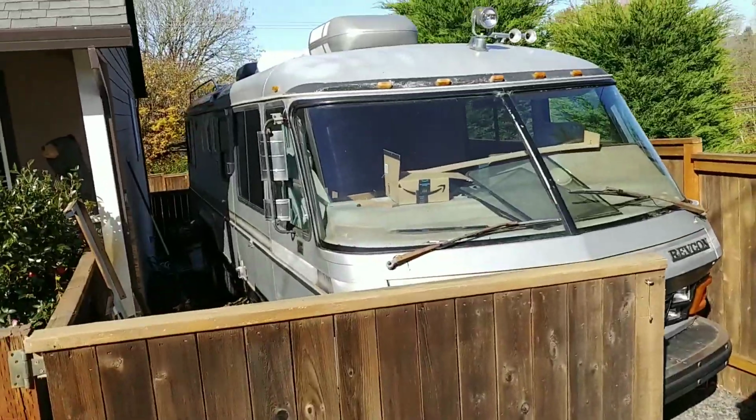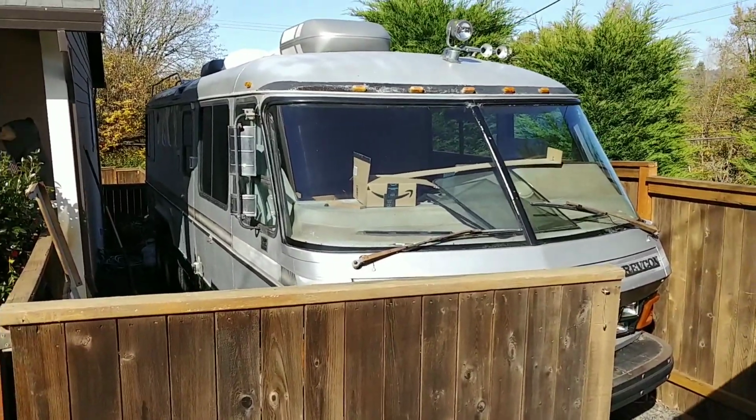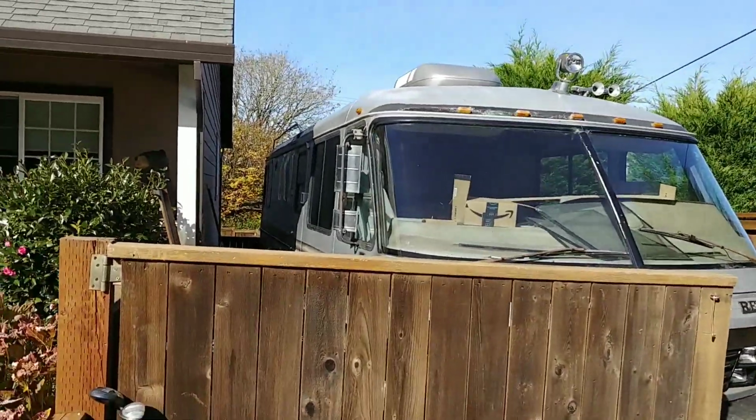and I'll give you an update as the bathroom moves along.